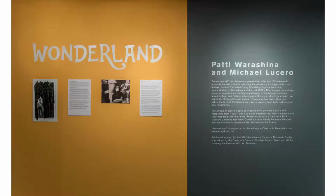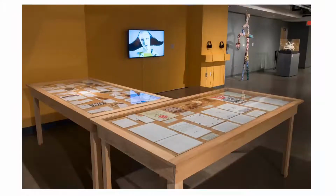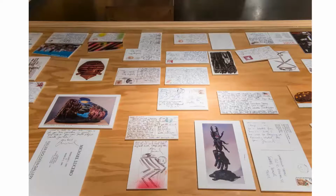Wonderland is another exhibition that I did, and this is between Patty Warashina and Michael Lucero. So again, pulling images of either letters or exhibition announcement cards between Patty Warashina and Michael Lucero. And I also have to give credit to the Smithsonian, because I also used their archives for some of the correspondence that you see here in front of you.